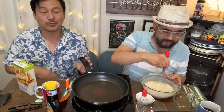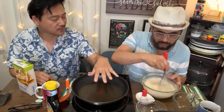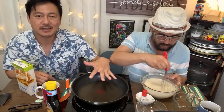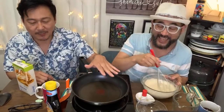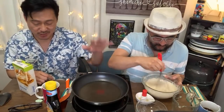Okay, so we've turned on the heat for our frying pan. We're gonna make one pancake each. Satoshi is making a kind of unique one, a fusion Dutch-Japanese pancake. Does that make sense to you? I'm making a more traditional one, bacon and cheese.